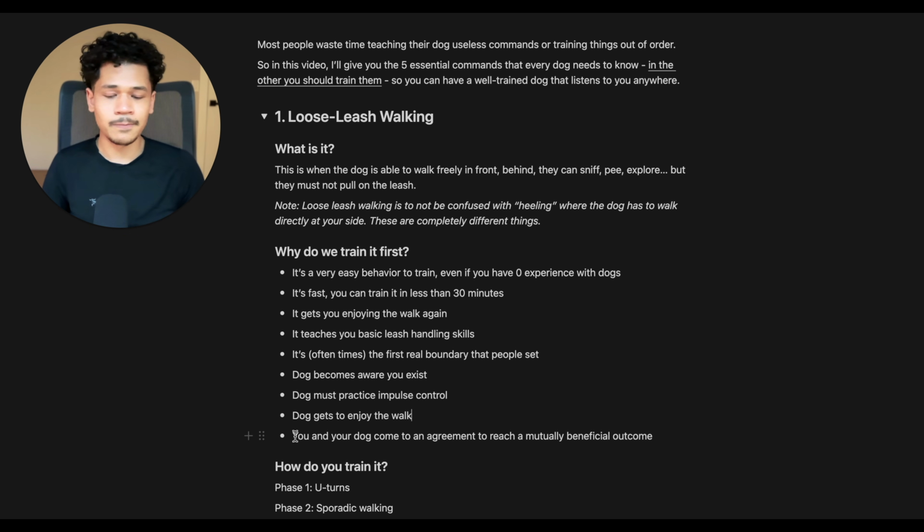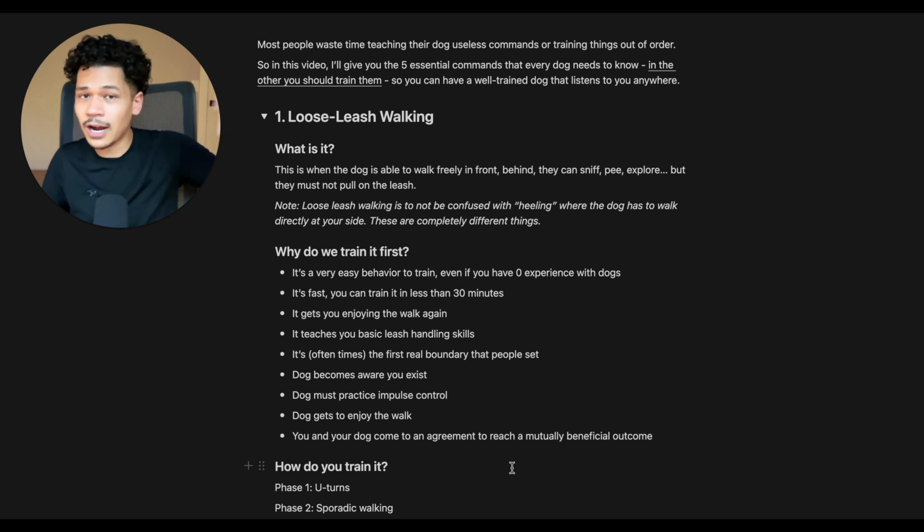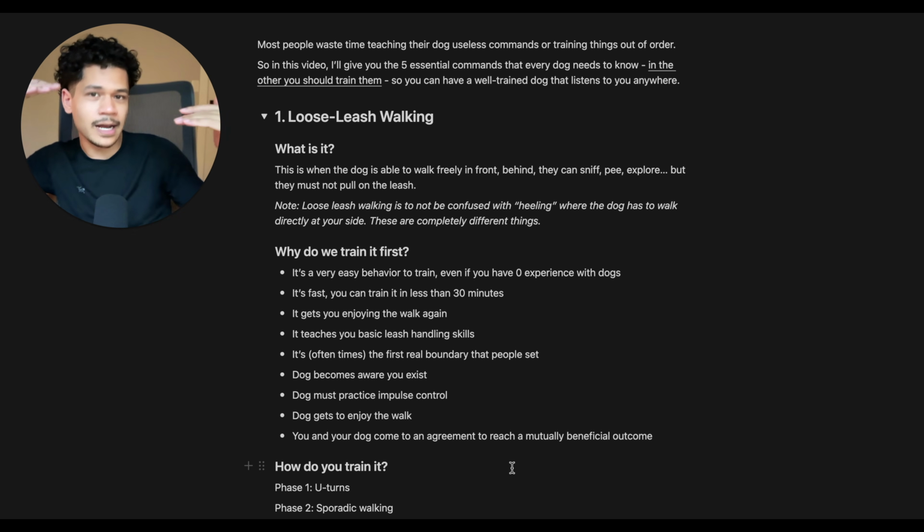And lastly, this is often the first time that you and your dog have come to an agreement that helps you achieve a mutually beneficial outcome for both parties. How can we create this agreement that makes it easy to live with them, beneficial for us and beneficial for them? And in the case of loose leash walking, the dog gets to explore, they get to sniff around, they get to pee, they get to be dogs, they get to have a good time on the walk. But in order for that to happen, you need them not to pull on the leash, because that's a big pain in the ass for you, right?